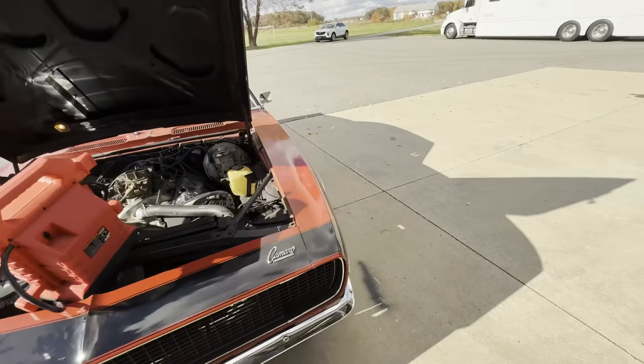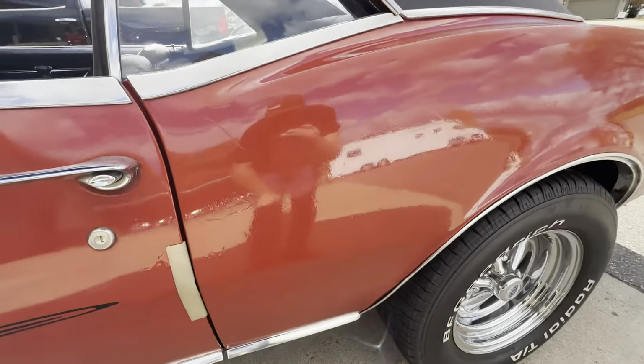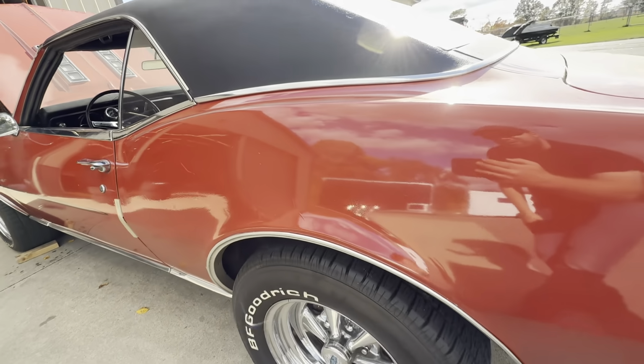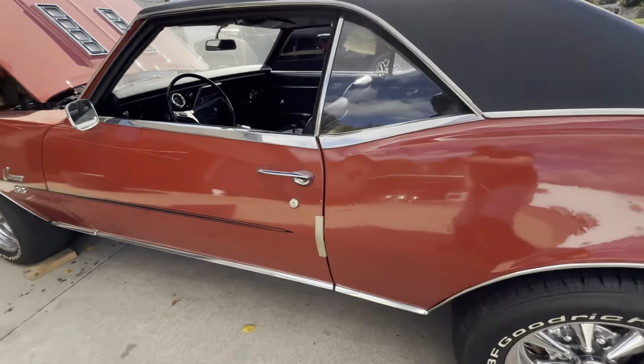One thing I do want to show you is here in the quarter panel. This is where it doesn't have original paint, and you can see a little bit of body work. Somebody hit it in the quarter, I believe when I was at a grocery store or something like that. My dad knows the story, but that's its only flaw, really.